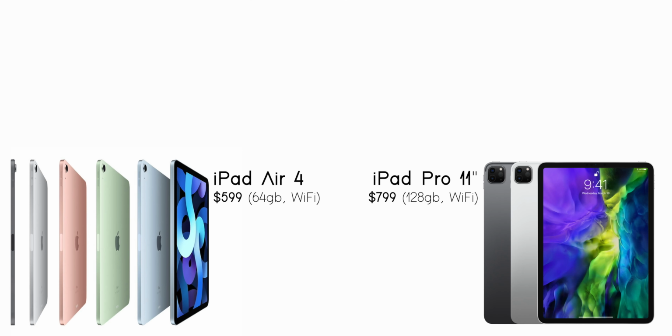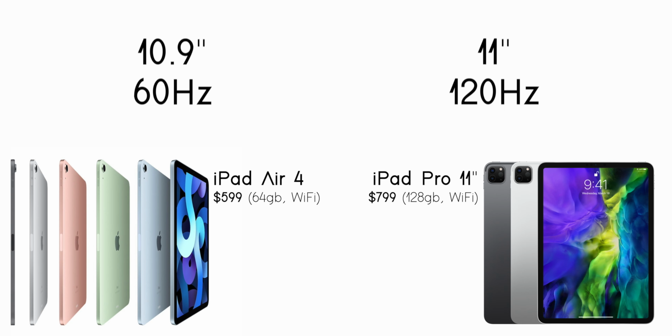So let's get into a few of these differences, or rather a few that I think many people might notice when they compare these two head to head. So the iPad Air 4 has a 10.9-inch 60Hz Retina display, whereas the iPad Pro has the 120Hz 11-inch Retina display. Personally, I think this is one of the main differences that people are most likely to see in a head-to-head comparison, because the 120Hz display on the iPad Pro does make it feel faster than the iPad Air, even though it may not necessarily be faster.